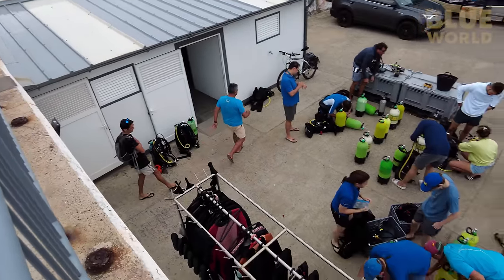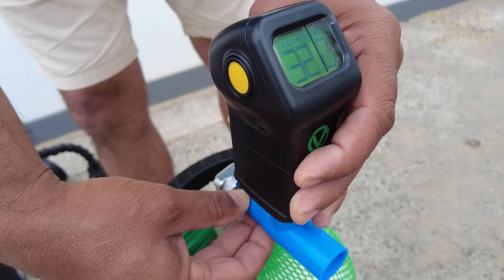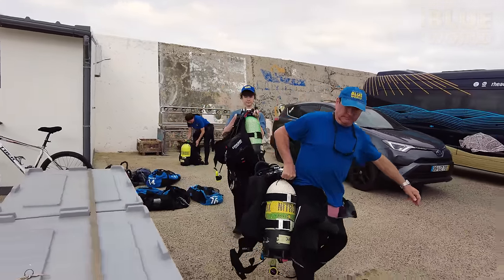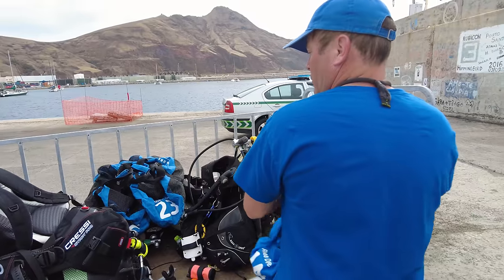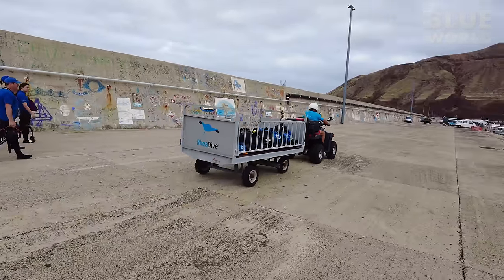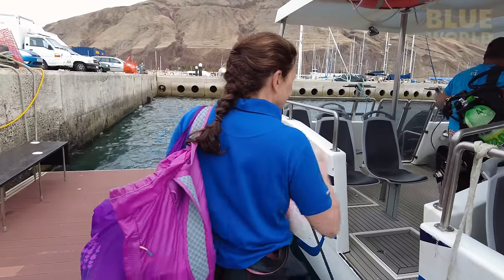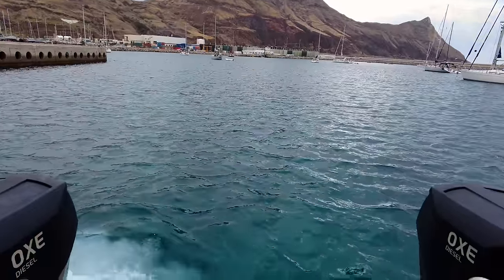Next, we start assembling our gear. Since the wreck is down around 30 meters deep, we need to analyze the nitrox. Next, we load all the gear onto a trailer. And while we walk to the boat with the cameras, the gear goes in style. To our surprise, the boat is particularly spacious. I can get used to this. Miguel fires up the twin outboards and we're off.